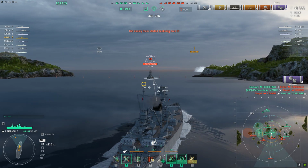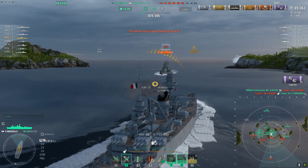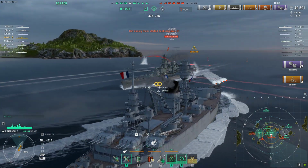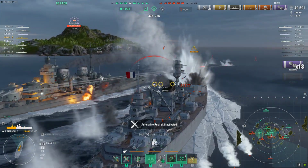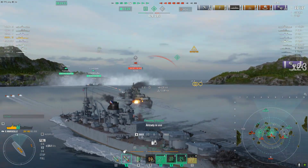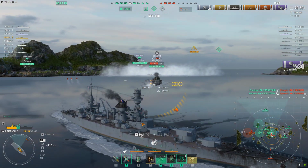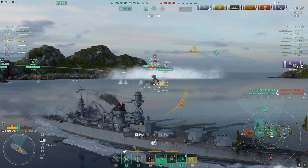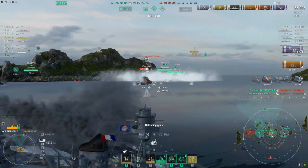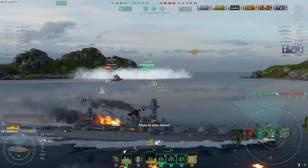So immediately after the first volley shot of Marseille, activating the main battery reload booster, it helps to engage more. There's another coming. With some extensive damage coming from this. I have to take the advantage against the stream. Another set of fire, here we go.